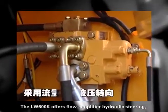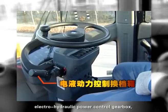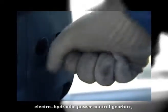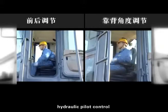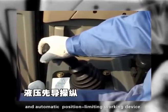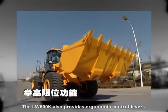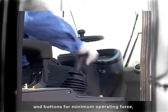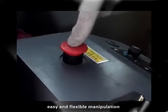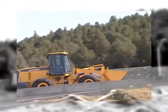The LW600K offers flow amplifier hydraulic steering, electro-hydraulic power control gearbox, adjustable dashboard, seats, hydraulic pilot control, and automatic position limiting working device. The LW600K also provides ergonomic control levers and buttons for minimum operating force, easy and flexible manipulation, and smooth and reliable action.